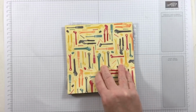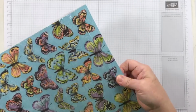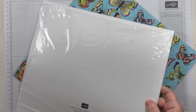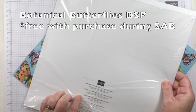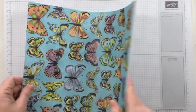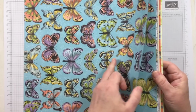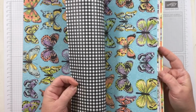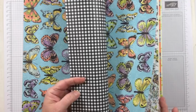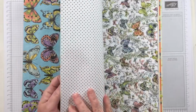Another Celebration offer, and this is not Celebration, by the way. This is just regular catalog. But another one of the Celebration offerings, and this is at the level 1, is this absolutely stunning package of paper, and it's called Botanical Butterfly DSP. It works so well with the other 2 butterfly bundles that we've got. It just works perfectly, and it will be perfect for lots of other crossover products as well. And it's free with a $50 purchase. Look at this, guys. It's so pretty.